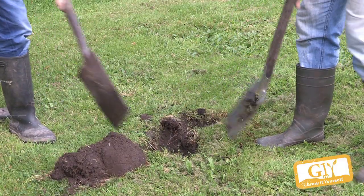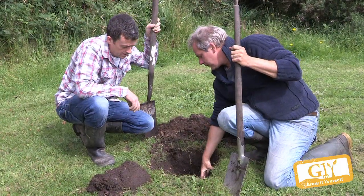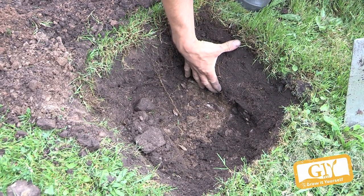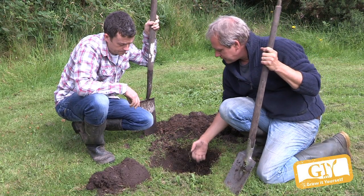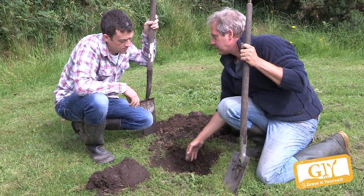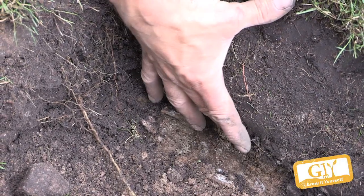So we'll take that sod in for afterwards and have a look and analyze it. Okay. So we've only got about 15 centimeters of topsoil, and then we go straight into the subsoil. Ideally, you want a blending in, a slow gradient into subsoil, but here it's like a cut-off point, isn't it? Can you see that? So that's all your plants have available.